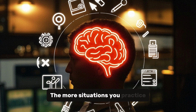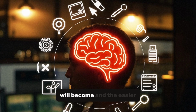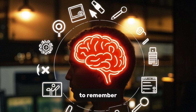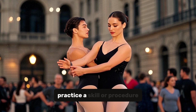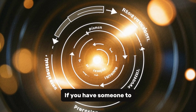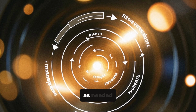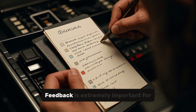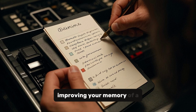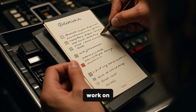The more situations you practice in, the more general the skill or procedure will become, and the easier it will be for you to remember. Another way that you can practice a skill or procedure is to practice it with a partner. If you have someone to practice with, you can get feedback on your performance and make adjustments as needed. Feedback is extremely important for improving your memory of a skill or procedure because it allows you to identify what you need to work on.